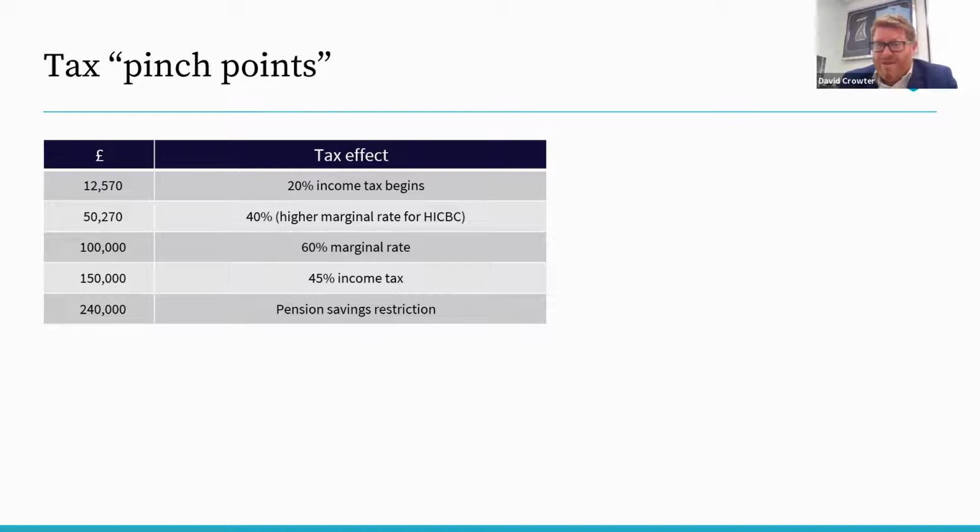I think what is signposted reasonably, but again not known by a lot of people, is that when you exceed £100,000 of income, your income tax allowance is withdrawn at the rate of £1 for every £2 above that, meaning that you actually have a 60% marginal rate of income tax. At 150,000, we begin to pay 45% income tax. And for those of you exceeding 240,000, you'll find that your ability to make tax-efficient pension savings is restricted. I think it's important to understand these particular pinch points and where you sit on that table, so that you can make best use of your tax planning.